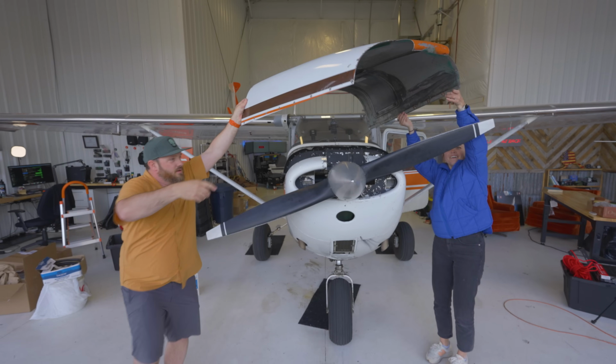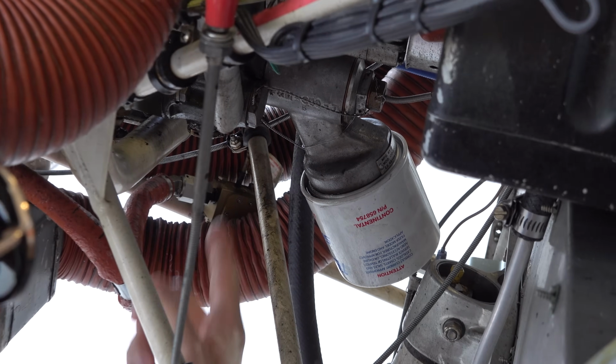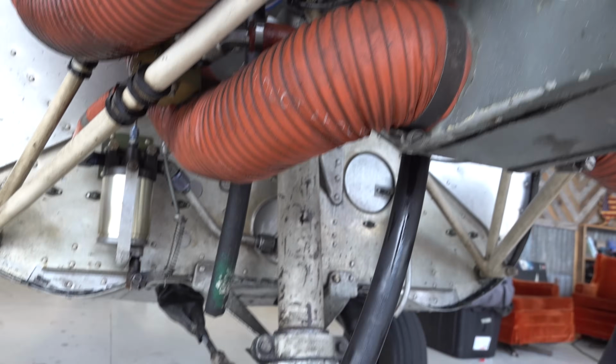Okay, I got 2-3 uniform here. You can see she's kind of dirty, got a big streak mark. We're gonna take off this cowling and see under the hood, do an oil change. This is something you can do as a pilot legally. There are several things you can do as a pilot. We're gonna talk about all that, the legality behind it.